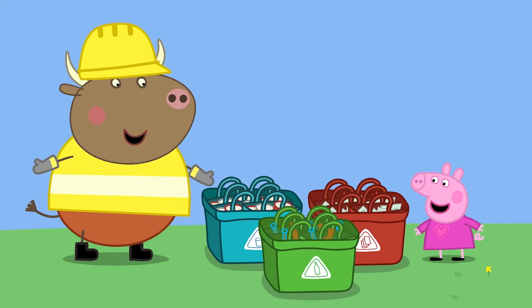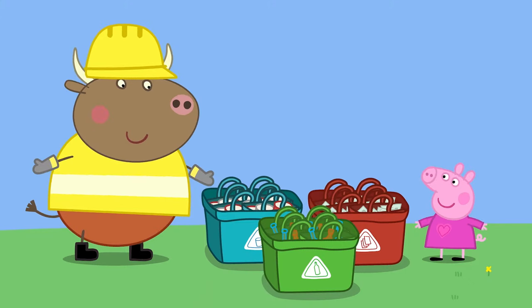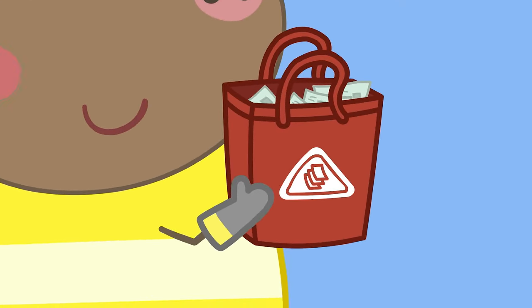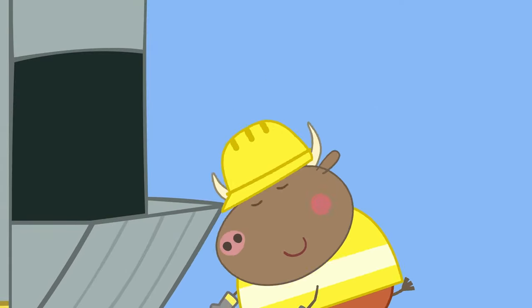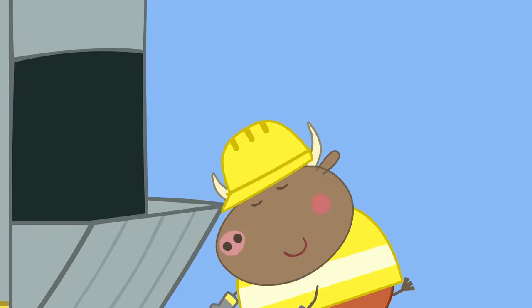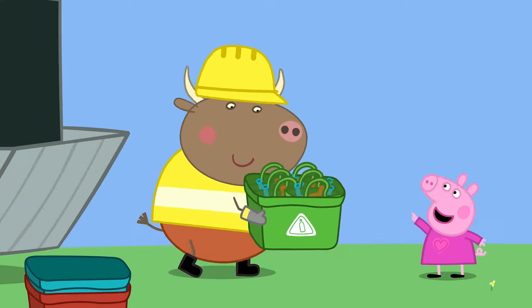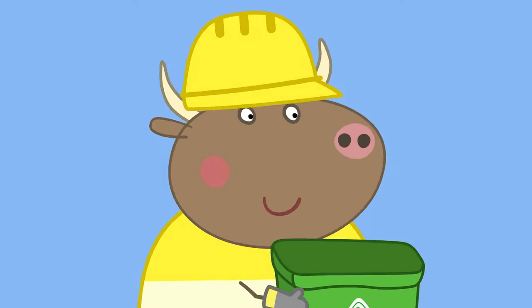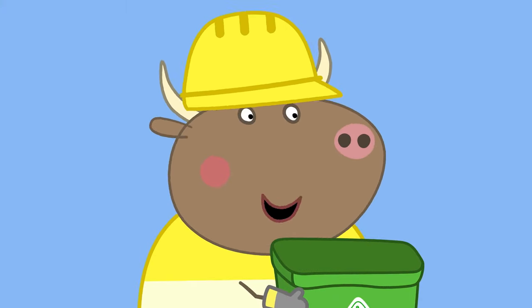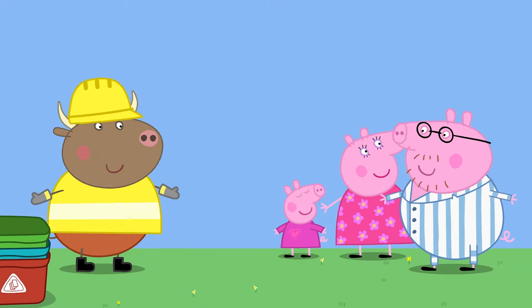Ah, you've sorted them into the coloured bin bags. Perfect! Why are the bin bags different colours, Mr. Bull? Well... The red bag with the paper symbol is for paper and cardboard. The blue ones with cans on are for metal. And the green ones with the glass bottles on... Oh, they're for glass. That's right. And now they're sorted, we can clean them and make them into something brand new. That's called recycling. Peppa and her family are very good at recycling.